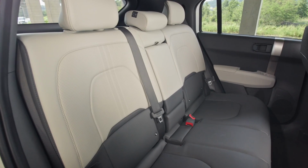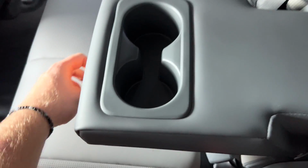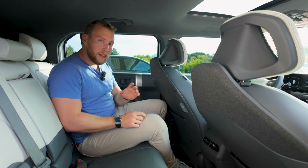As far as the seats, you get the same beautiful, sustainable feeling leather material here. And if you fold down this, you get a couple of cup holders, and it's actually a very nice soft armrest. So no complaints from the back seats here.